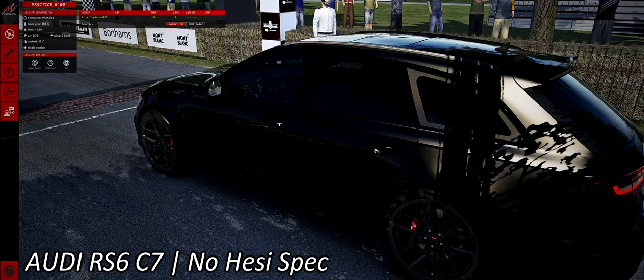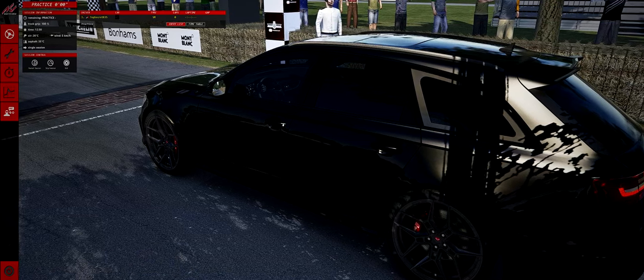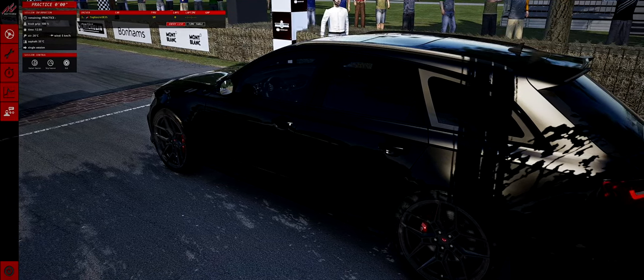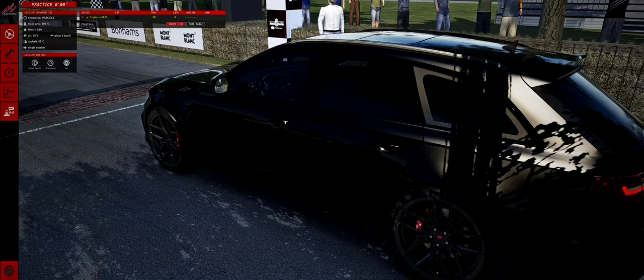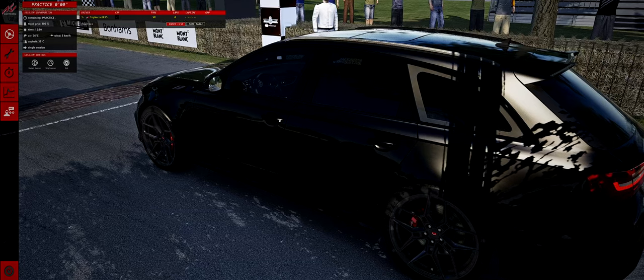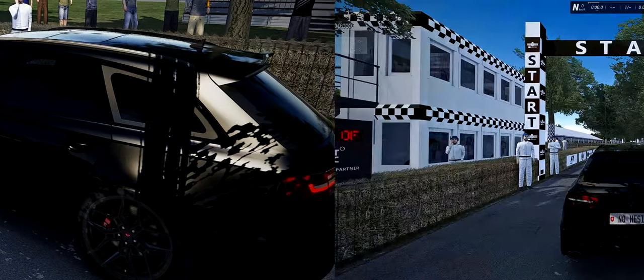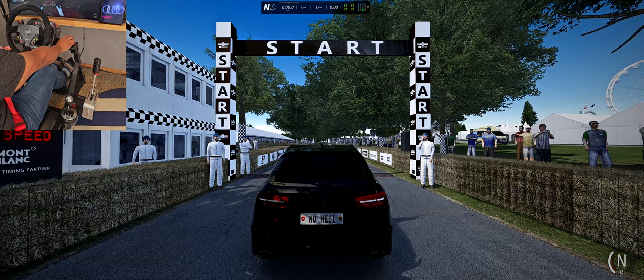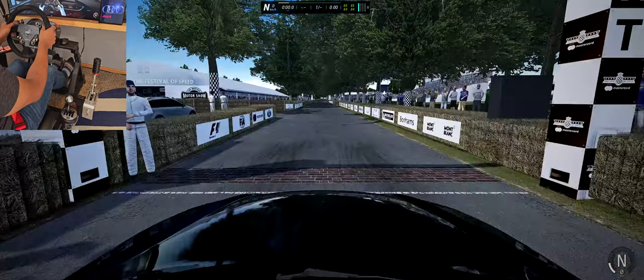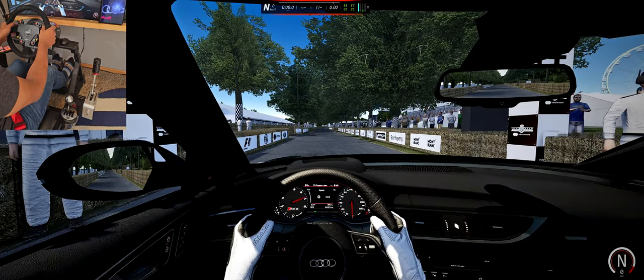Well, after the BMW's very respectable 47.7, let's see what the Audi RS6 C7 NOHESI spec can do. 884 horsepower, 1033 newton meters of torque, all-wheel drive at about 1260 kilograms, powered by the 4-liter V8 twin turbo. So a little bit lighter, but a little bit less on power. But before we get started with the run, let's do a sound check. Nasty! Alright guys, and we're off.